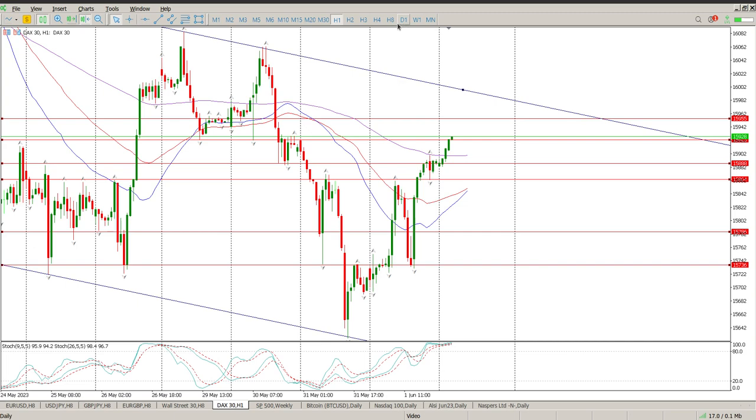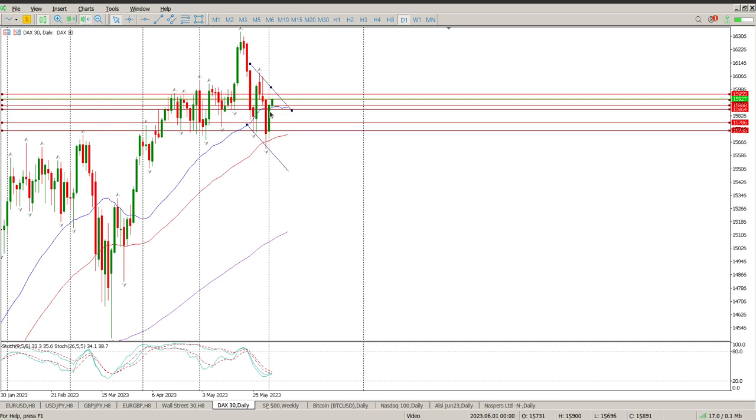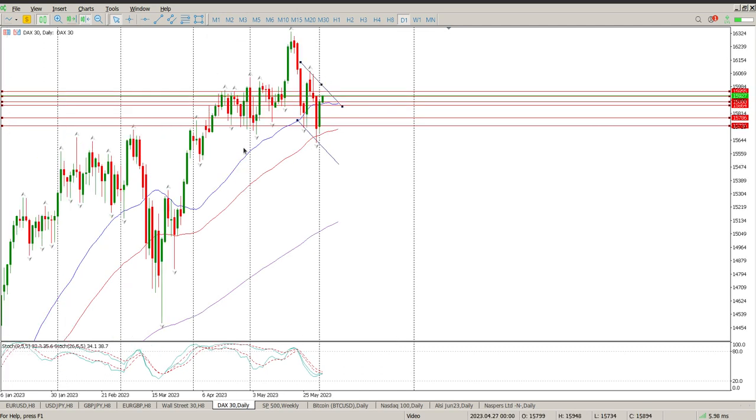And lastly, as I said on the weekly, I don't really trust the weekly. And if I look at the daily, that's a big inside bar. Look at my oscillators here. This is just setting up for a break. I mean, there's more bullish structure here than there is anything else.